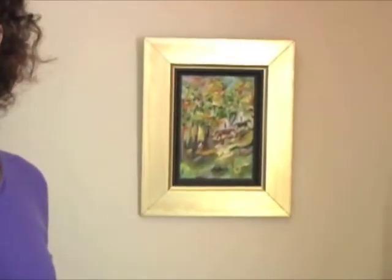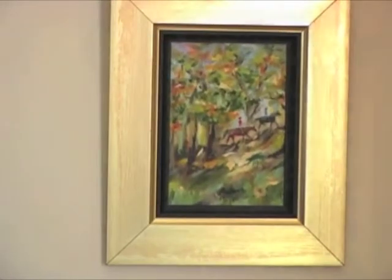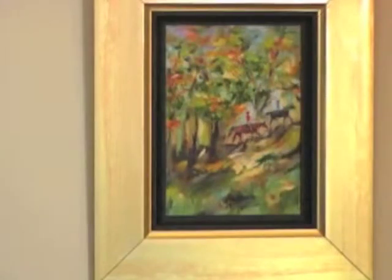This little piece is an oil painting that I did after a beautiful trail ride on a fall day, and the lighting was just phenomenally beautiful, and you could hear the crunch of the leaves, and the horses were just happy to be out there. So I had to come from there and try to do a painting of it.